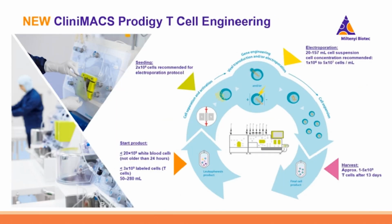The Clinimax Prodigy T cell engineering is the perfect choice for your clinical scale T cell electroporation. Within the process, the T cells are separated from the starting product and then activated. Then you can decide to either go for viral transduction or for electroporation. Or you could also combine both, so viral transduction and electroporation. After that, the genetically modified T cells are maintained in a culture and start to expand and can then be harvested once ready.